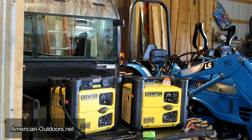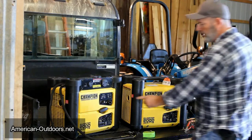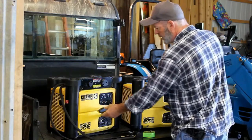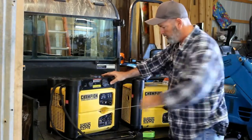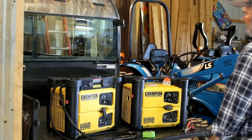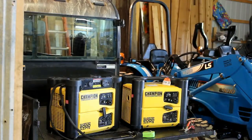Now what I'm going to do is turn the second one's engine on. It's on econo mode. I'm going to pull the choke, and I'm going to start this one up. Now I've got two of them running, and I'm going to walk back over here 23 feet away, and I'll let you hear, I suppose, what I hear right now.